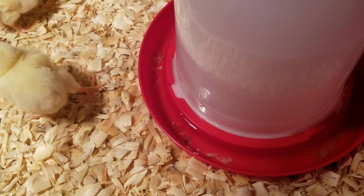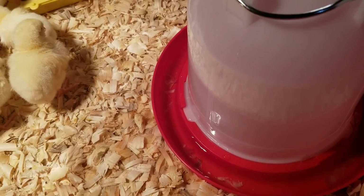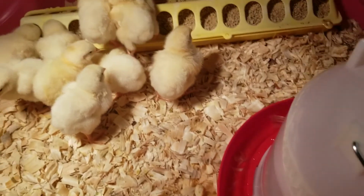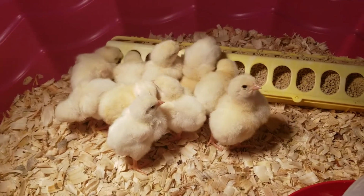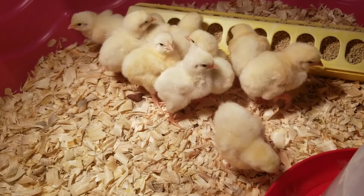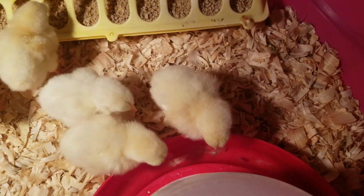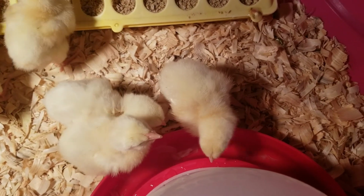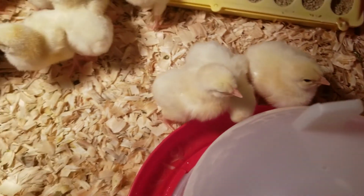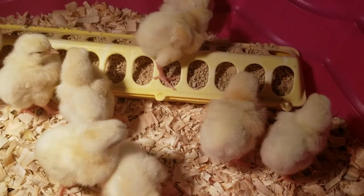Let's see if they're still drinking their water. They're still drinking water. So, yep, they're still drinking water. That's a quick update for you. The chicks are still healthy and happy.